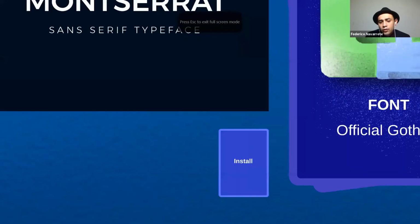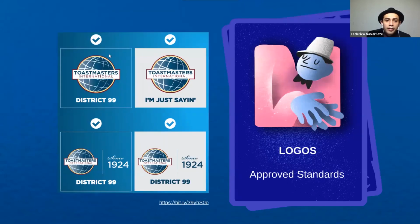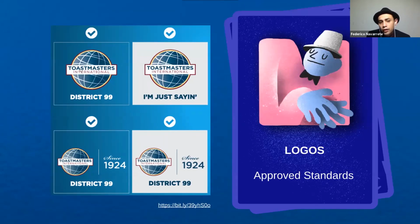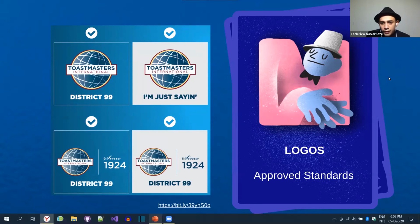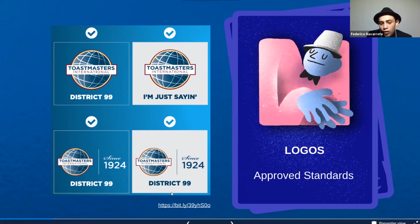The next step from Toastmasters is about the logos that we need to respect, mainly how they should look. These are the basic things that we can see. We will go a little bit later into that part, Anna. And these are some of the logos and things that we know.